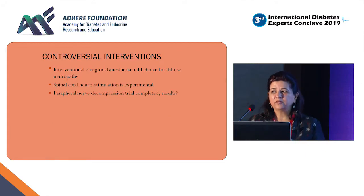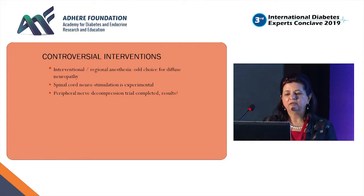Besides this, sometimes when the pain is too much, even regional anesthesia could be given for these patients. If it's very severe, then spinal cord neurostimulation is still in the experimental stage. Peripheral nerve compression also. So that is for managing the complications and restoring the function.